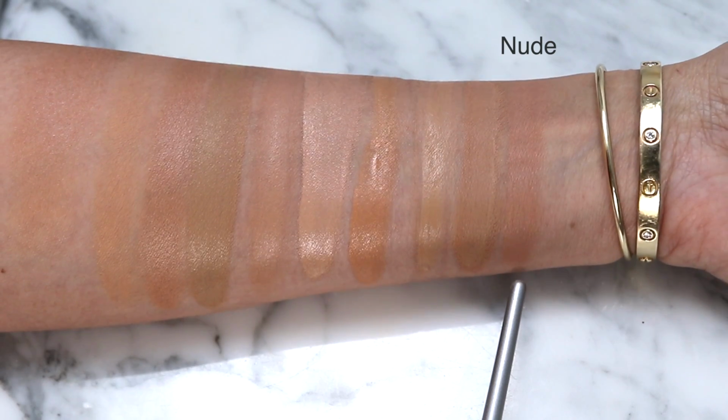Now this one is in a cushion like this, and this is in the shade Nude. One of the special things about this foundation is that you see this little baby elephant right on the front. It's because part of your purchase goes to helping to feed these baby elephants with a very special formula. I think their milk bottles are pretty big and it's very specialized formula. So know that part of your purchase goes to that.